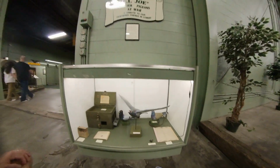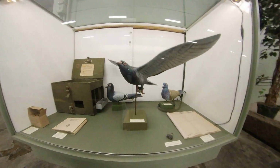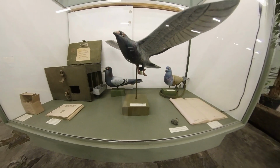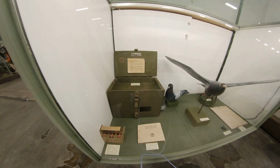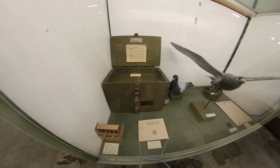So this is a whole memorial for the carrier pigeons at war. They had this little tiny message in a bottle they strapped to the foot of the pigeon. And there's a logbook. You had your message and the instructions, and the box, how you carried the pigeon with the food tray.